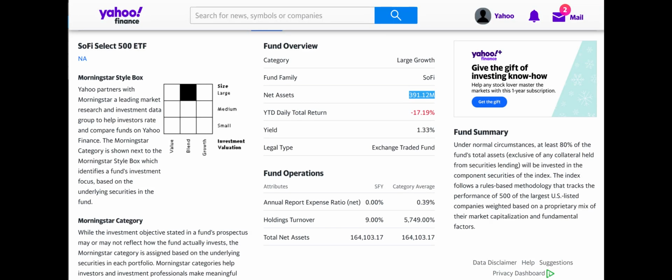So this SFY, I believe it's less than $100 million. I know the second fund is like $60 million. SFY has a market cap of $391 million.